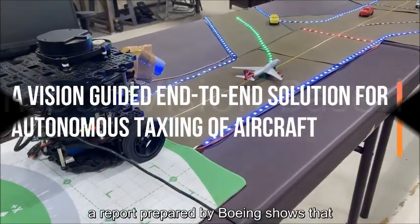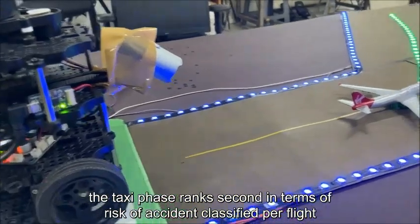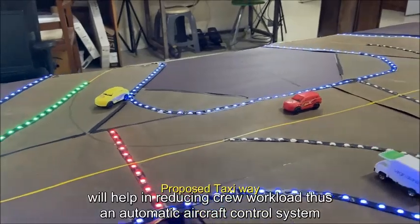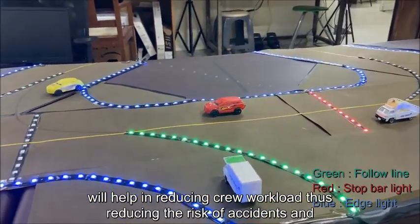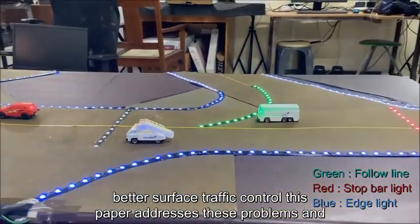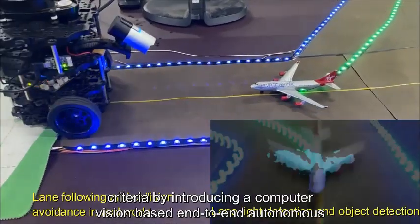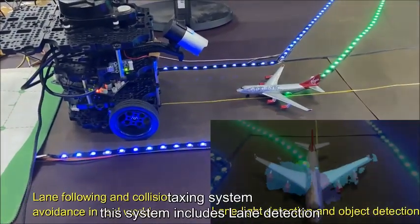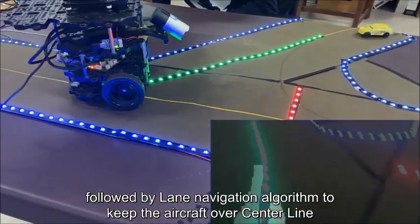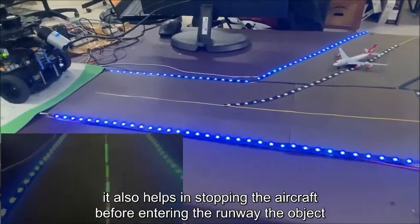A report prepared by Boeing shows that the taxi phase ranks second in terms of risk of accident, classified per flight phase. An automatic aircraft control system will help reduce crew workload, thus reducing the risk of accidents, and allow better surface traffic control. This paper addresses these problems by introducing a computer vision-based end-to-end autonomous taxiing system. This system includes lane detection followed by a lane navigation algorithm to keep the aircraft over the center line. It also helps in stopping the aircraft before entering the runway.